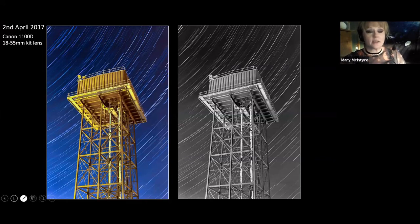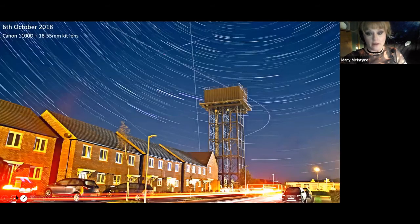I always shoot in colour because I've got the option to desaturate it, whereas if you shoot in black and white, you can't add the colour back in very easily. So I always make a version of both. I generally post both on Flickr because I'm completely undecided which one is my favourite.